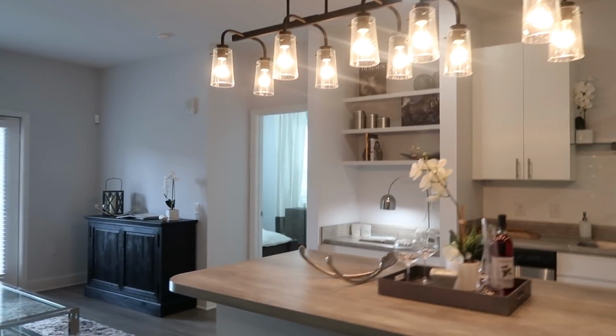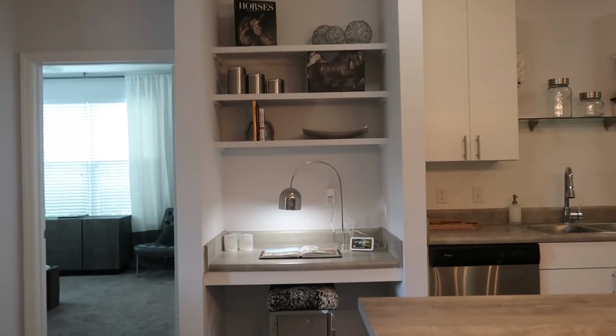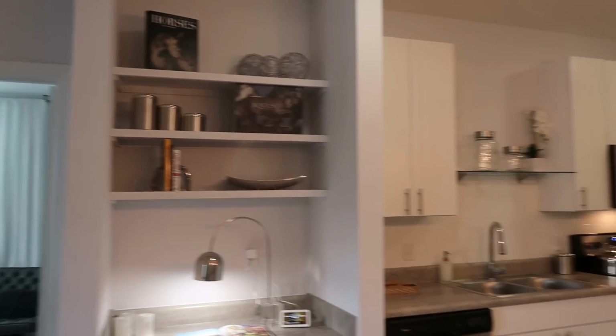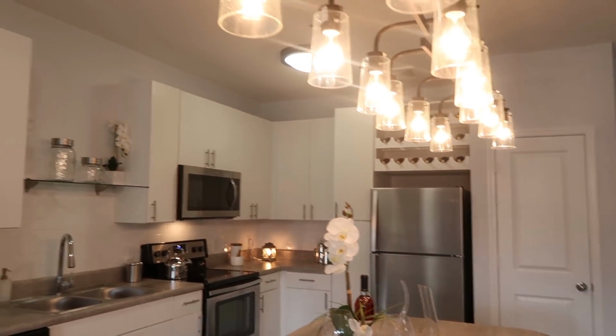Going into the first apartment, I really loved it. I love the floating shelves. I love the small nook workstation area, and the kitchen was just really clean, up to date, modern. I love the light fixture over the island. It was just gorgeous. The apartment was nice overall aesthetics.